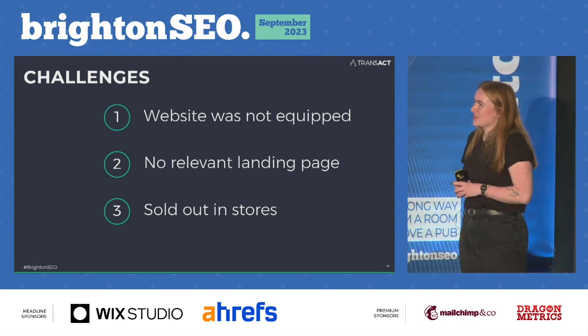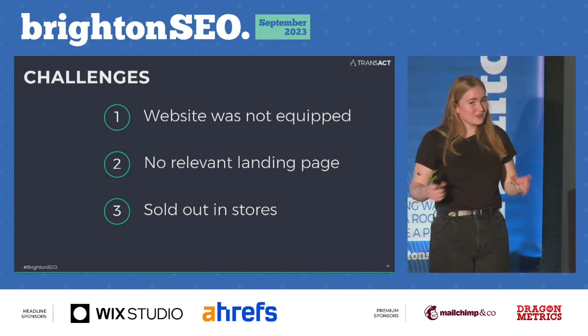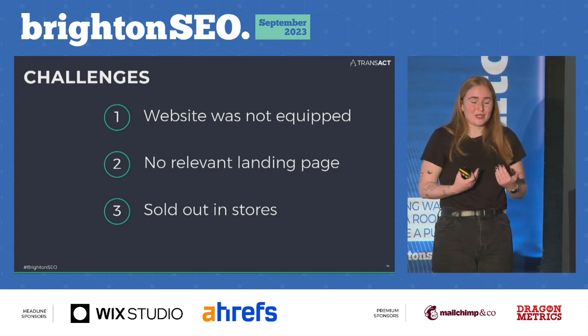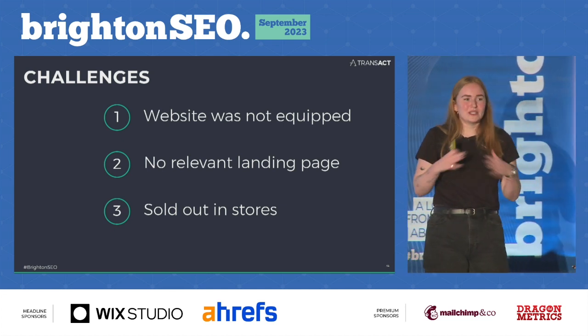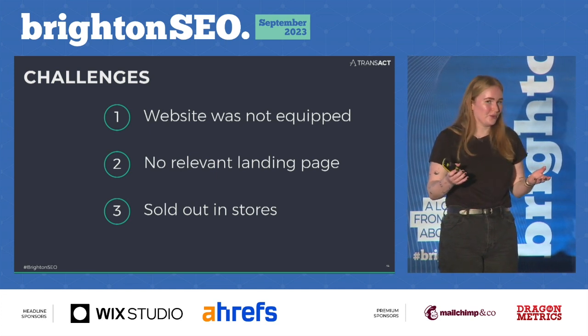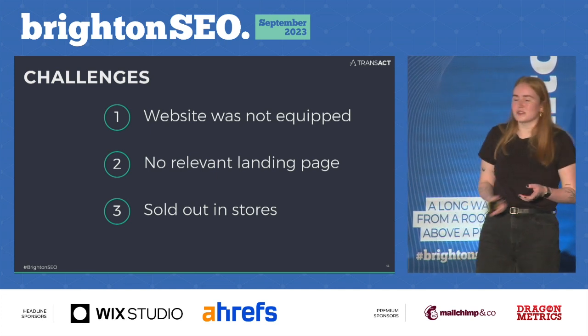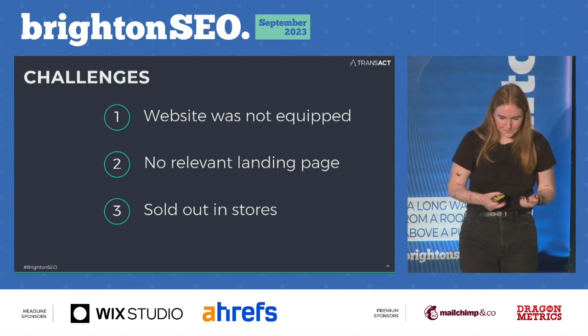The third challenge was that all of the products were sold out in store, in all of the Danish stores. I even tried myself going down to a couple of stores in my city, and it was completely empty. And they couldn't get any more product before the campaign was over. So this obviously led to some dissatisfaction among customers in the whole of Denmark.